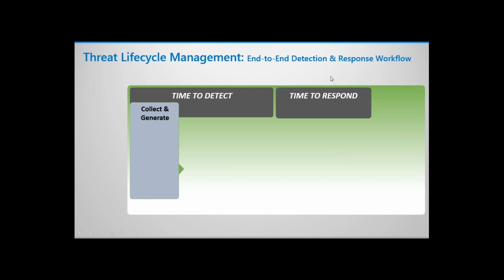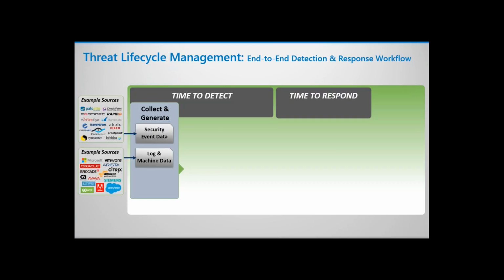So what we do from a LogRhythm point of view is really to reduce time to detect. We collect security event data from many sources on the network, and there are some example sources there. We can also pull in log and machine data, so that could be operating system data or application data. We can also add forensic data to that, so we can generate data to bring in as well, and I'll go on to that in the next couple of slides.